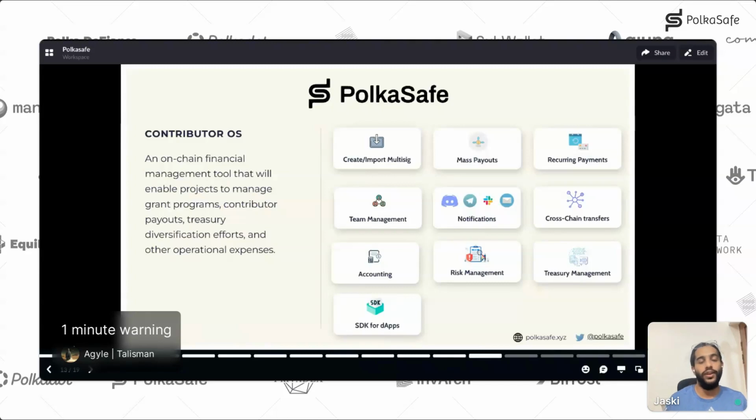So essentially, you don't need to leave those apps and essentially be able to control your multisig treasury and manage payrolls via that. Recurring payments, all sorts of different use cases are coming to Polkasafe, essentially making it a tool for contributors and DAO treasury owners to just manage their treasuries and pay out their contributors.